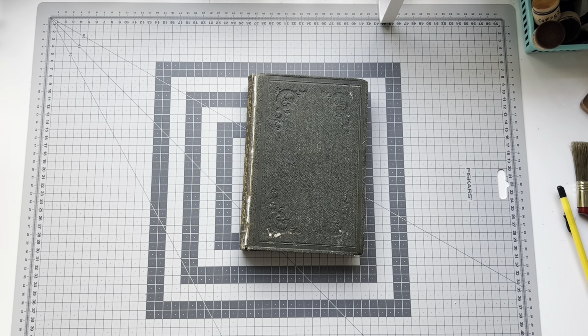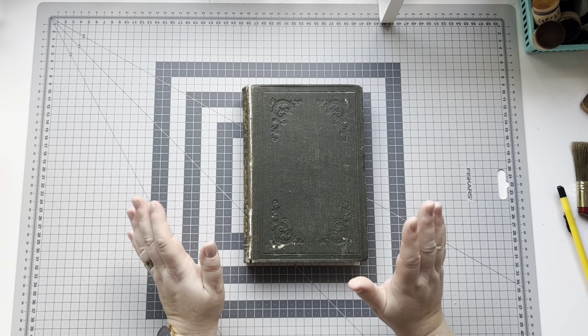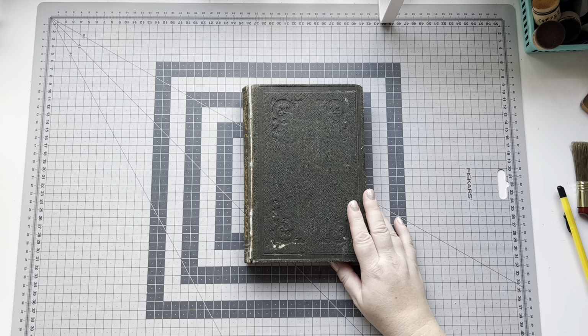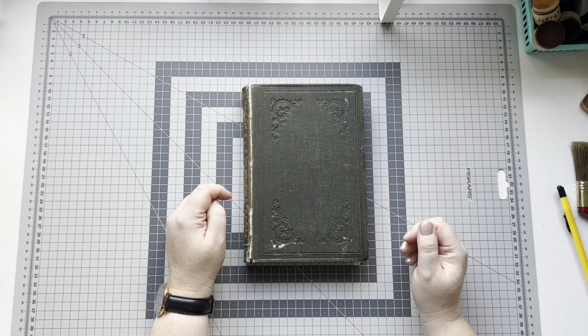My name is Anna. I live in Sweden and I make junk journals out of mostly old books and repurposed sources. Today I am going to start on a new journal and I thought I would take you with me so you can see my process.